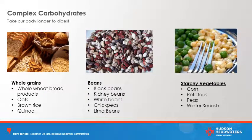Complex carbohydrates take longer for our body to digest. There's more starch molecules attached in a complex carbohydrate and dietary fiber as well. So our blood sugars won't spike as fast when we eat complex carbohydrates. These include whole grains, so whole wheat bread, whole wheat pasta, oats, brown rice, quinoa, for some examples. Then we have beans, so black beans, white beans, chickpeas, all those beans there listed, and then starchy vegetables like corn, potatoes, peas, and winter squash.